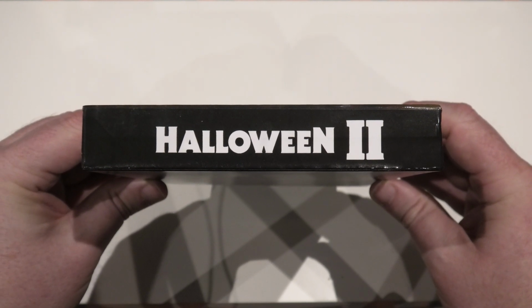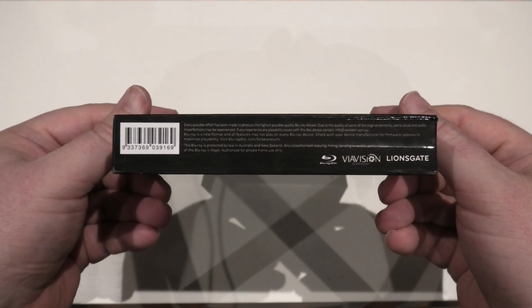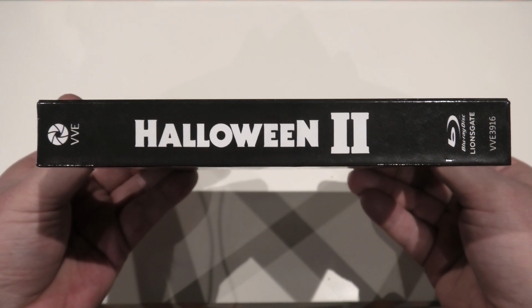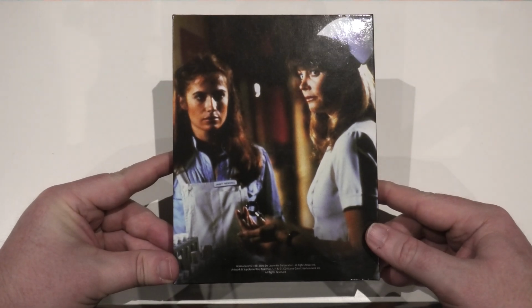Right, so I'm going to just show you the top of it. Like I said at the start of this video, nice, hard, rigid box as well, which was the real surprise. And that is the spine of it. And right around to the back. And this all has a lovely high gloss finish to it.